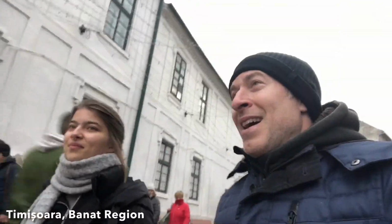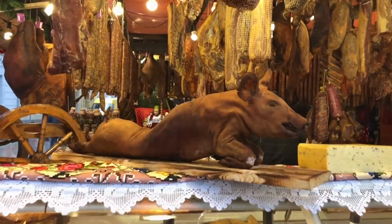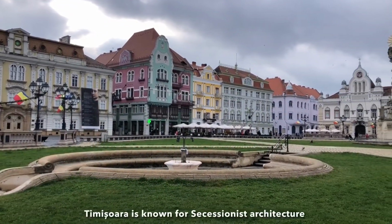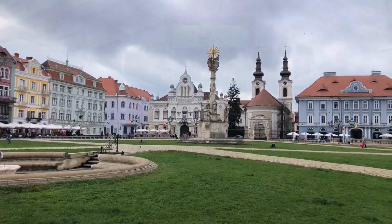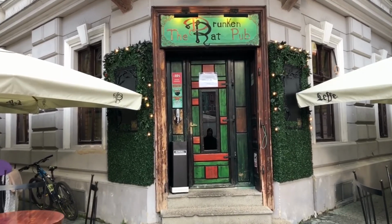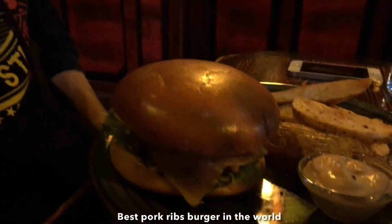All right, one more stop before we're back in Serbia looking for Spomeniks. Last stop in Romania before Vršac is Timișoara. A reclining Romanian pig. And here's the reason for our little pit stop. Pulled pork sandwich, according to you. It's a ribs burger. It's a McRib. But it's delicious. It's the best ribs burger you're ever gonna have. We'll see.